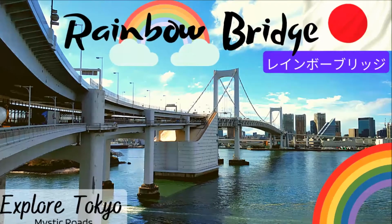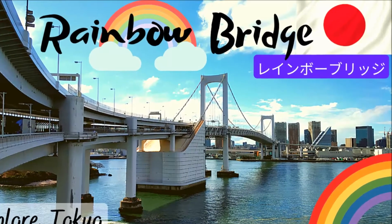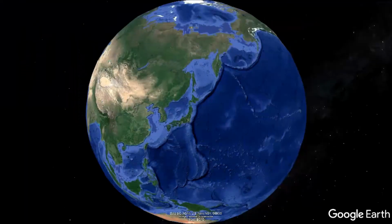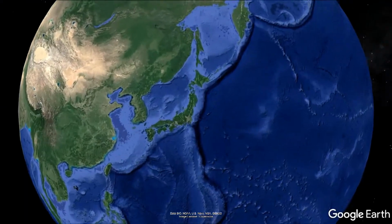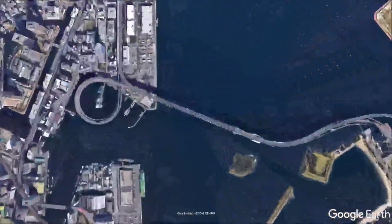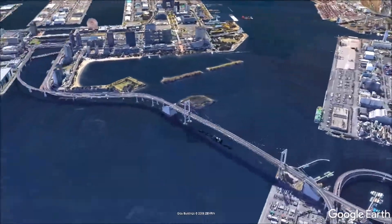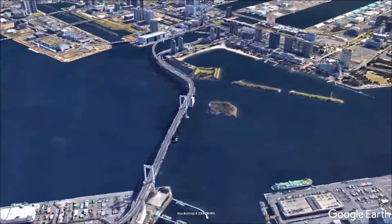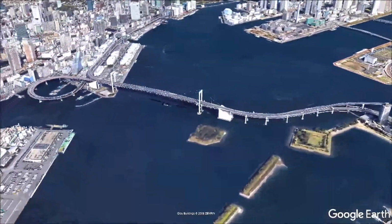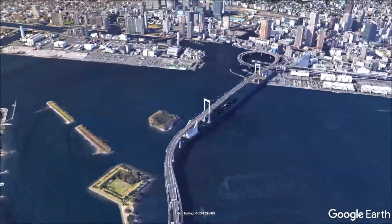In this video, let me take you to visit one of the engineering marvels, a bridge in Tokyo, that is the Rainbow Bridge. The Rainbow Bridge is a suspension bridge which links northern Tokyo Bay between the Shibaura Pier and the artificial islet of Odaiba waterfront in Minato. Built in the 1990s, the structure has enabled this part of Tokyo Bay to flourish and is surrounded by top tourist attractions.